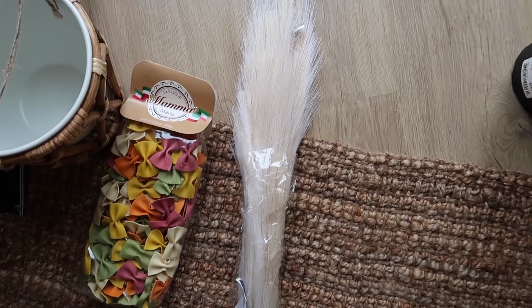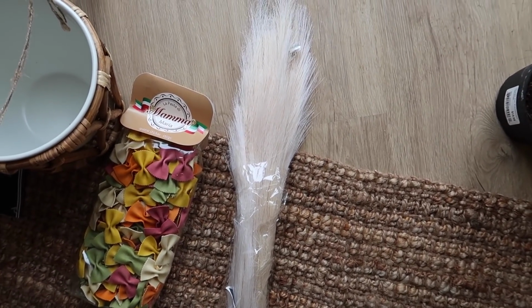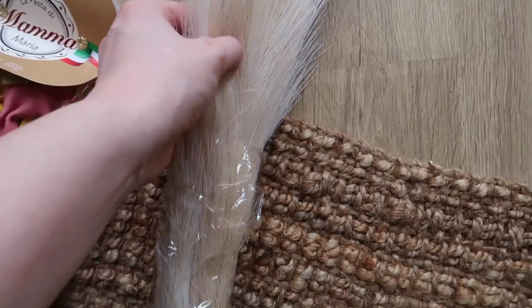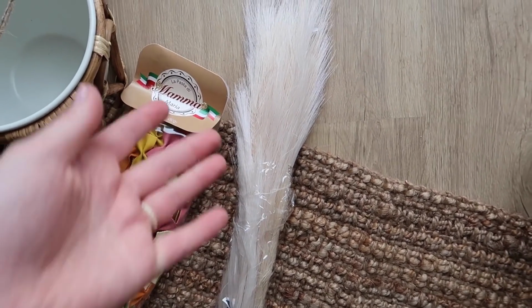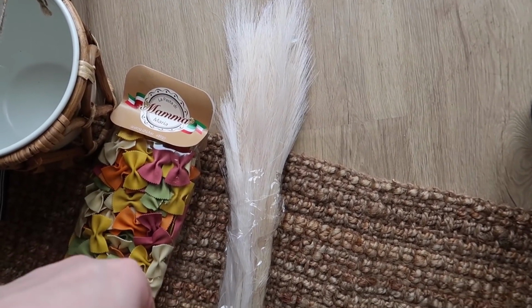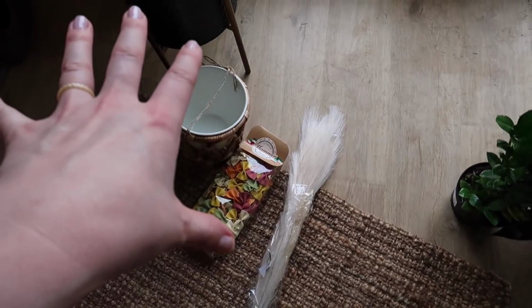My mother-in-law has a pampas grass bush, which she would probably let me cut some off of, and I think I might do that. I might just return this because now that I'm looking at it, it looks a little bit fakey. And why do fake when you can have the real deal? That's what I say. So this has a question mark by it, but that's what I got at Marshall's.